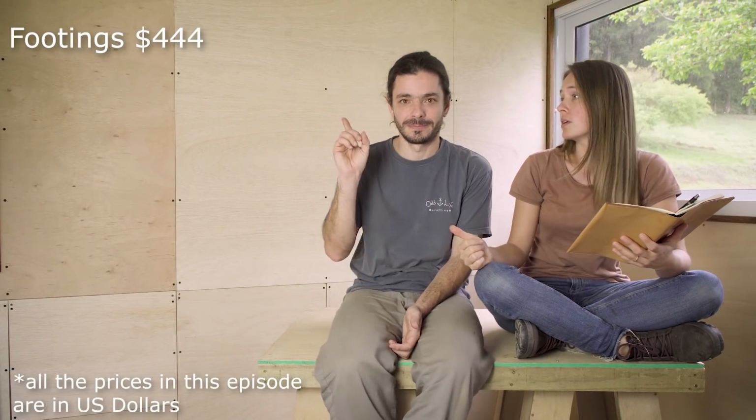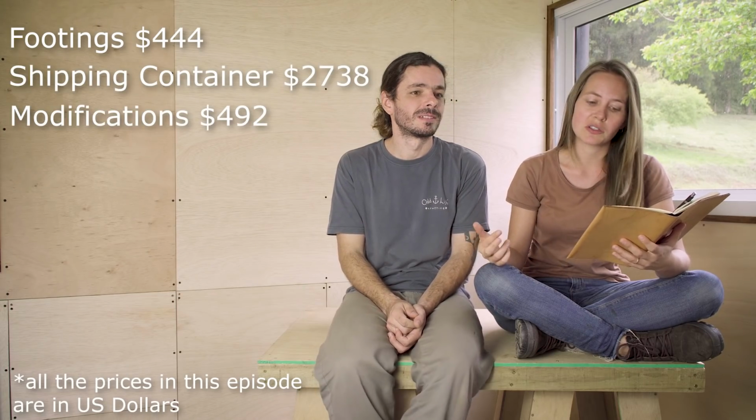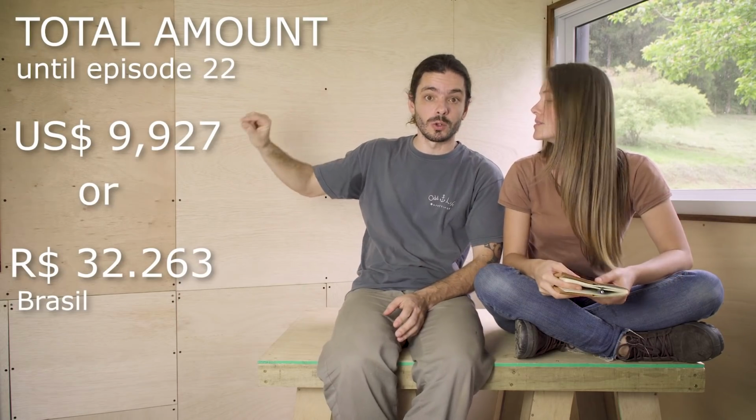So in part 1 we talked about how much it cost to build the footings, how much we paid for the shipping container, some modifications. How much it cost to cut the shipping container, to install the windows, to weld the window frames, painting, and wooden deck, and roof and gutter, and all this. Miscellaneous. So basically, that's all we talked about in the first part, and that's the total amount.